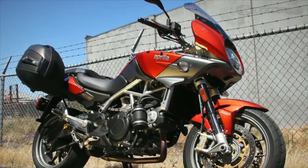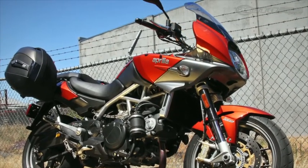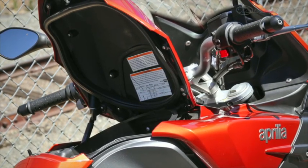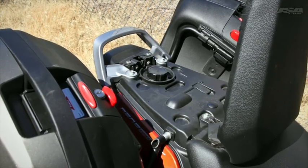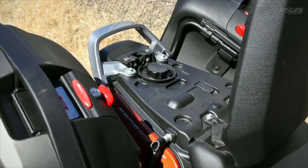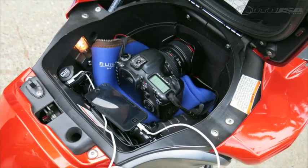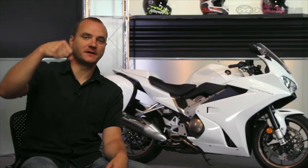The interesting thing about the Mana that I actually really liked was the fuel tank storage area. It has the fuel tank actually under the seat, and so where the traditional fuel tank would be is a very large storage area. When we went on our 2-day tour, I was able to pack all of my gear in that, and I didn't even really need the bags.